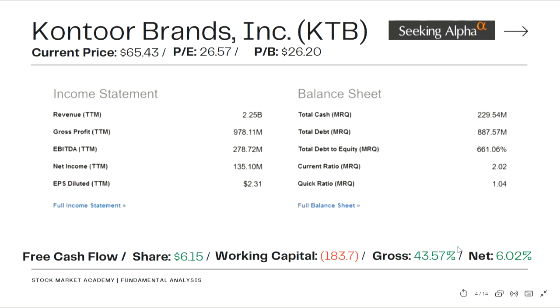Now, for starters, let's talk about calculating returns, right? And that's going to involve your net income here, which is going to be very important. All right, when you want to calculate returns, you want to take your net income and divide it by whatever you feel like you want to find a return on. All right. For example, let's calculate the return on debt. All right. So we have our debt right here. We have our net income.